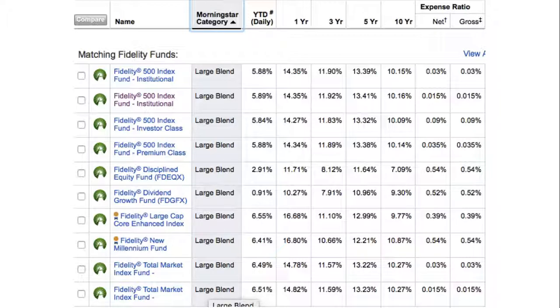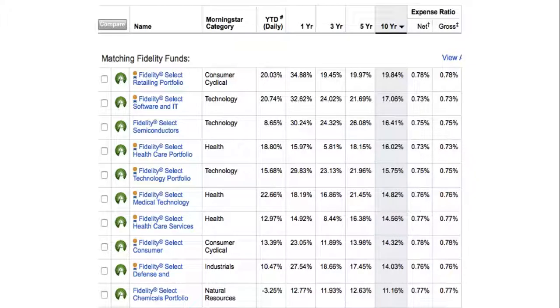So I would definitely buy these American funds and some of these sector funds. Those are some great returns. But that's my project. Thank you for listening.